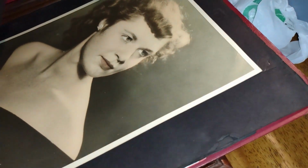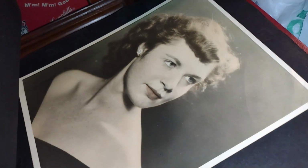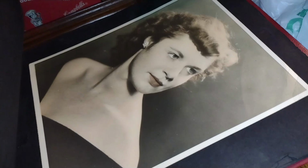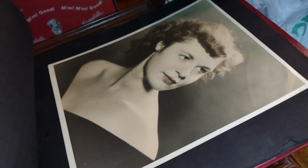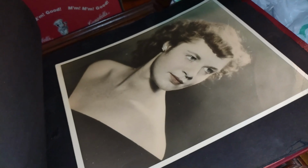That's my mom. That was her when she was young. I think that might have, how old was she? She was young. I don't know, 16? She was young. I forget now.